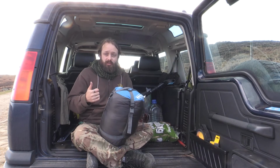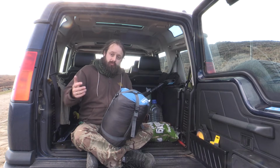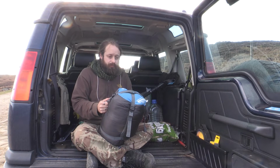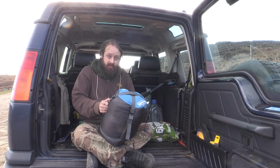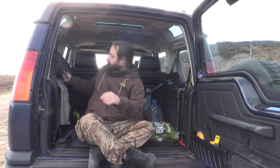So just get into the passenger side if you're on your own, pull the seat right back, climb into this, take your boots off, maybe try and warm your body up a little bit before you get in the sleeping bag so you can help retain that heat. But definitely one to have.